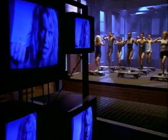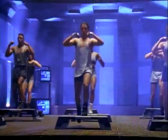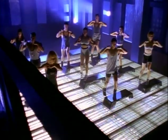I'm gonna turn the right knee out. Turn it out. Now the left knee. Now the right. Now the left. Travel all the way to the right. Now the left. And the right. See how we're taking one knee up?